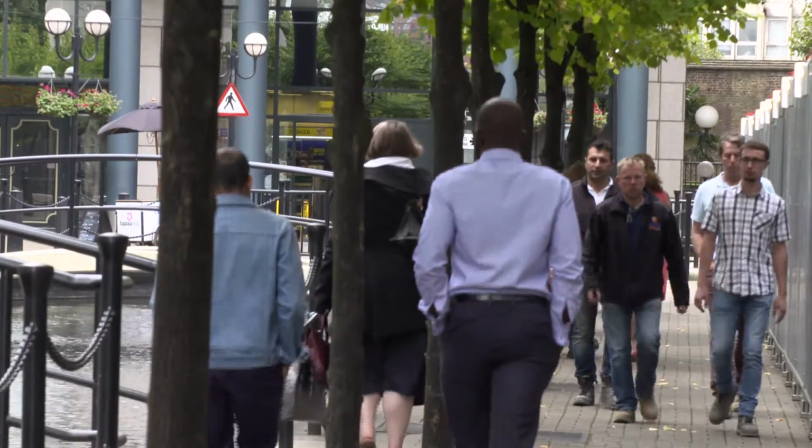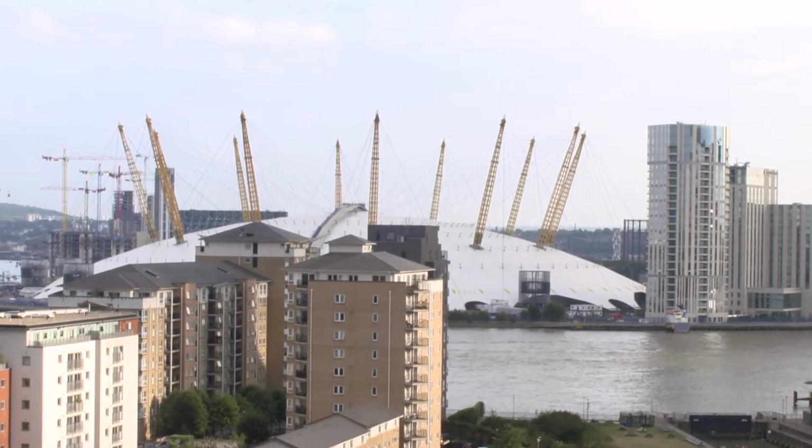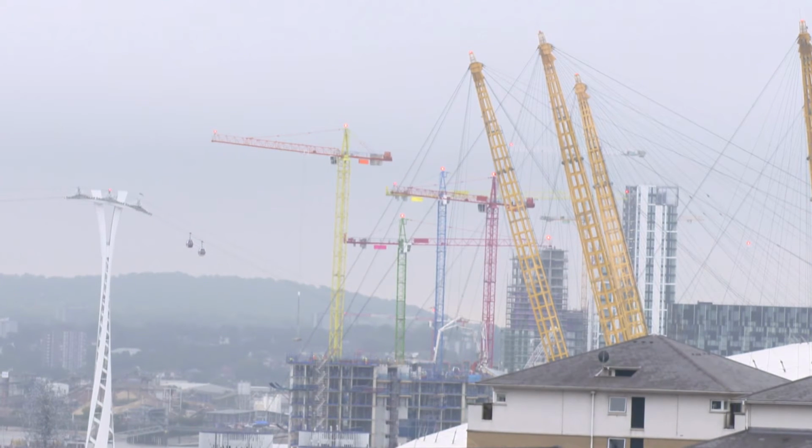Large-scale regeneration projects like Republic have traditionally been out of the reach of local authorities. But now the government's pension pooling scheme means local authorities can club together and compete with international sovereign wealth funds to invest in larger, more meaningful developments.